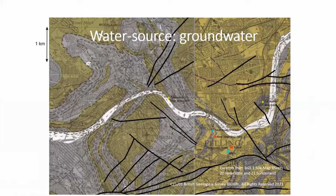Just a bit of background in terms of the geology, coal measures, and heavily fractured. Now, normally the source for the heat that's being harvested by the heat pumps would be groundwater for a water source heat pump. But for a large industrial scheme, we need a lot of water, and the coal measures are not naturally highly permeable, and so we need something a bit more.